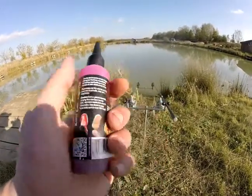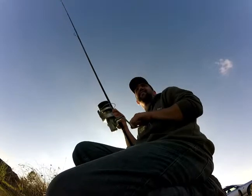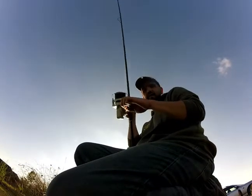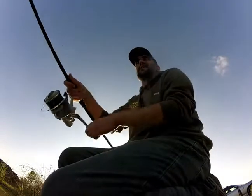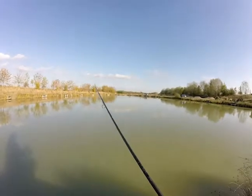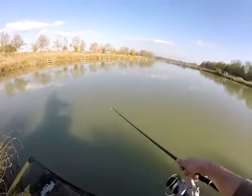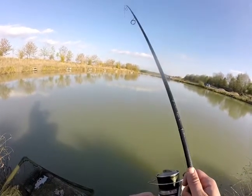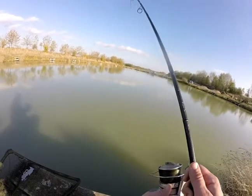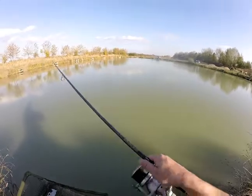Got 10 minutes while I pack up before I go to work. Maybe just with a bit of luck, there might even be one more carp before we go. Unbelievably, just packing up. Just took the rod on the left hand side off the bite alarm to bring it in, and the clutch has just gone into meltdown. This will be the last fish of the day, so we can get it in first. And like that, it's gone.